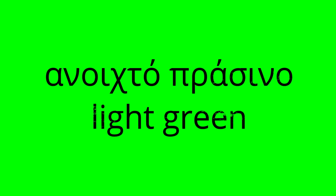Then we have the color green. Prasino. To prasino. Anichto prasino, light green, deep green. Skuro prasino. Kitrino, yellow. To kitrino. Portokali, orange. To portokali. The orange color.